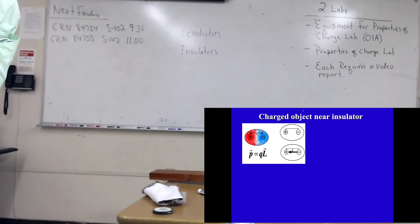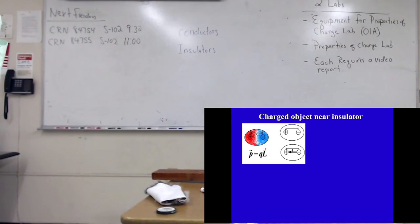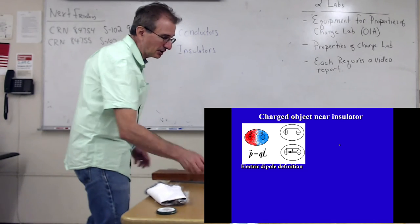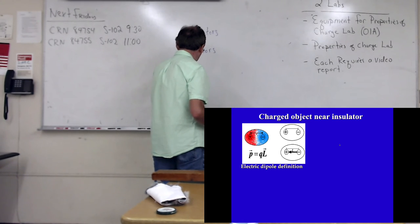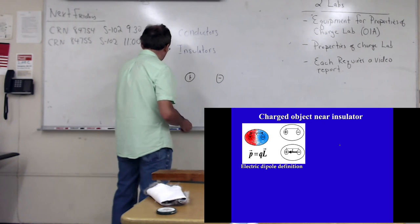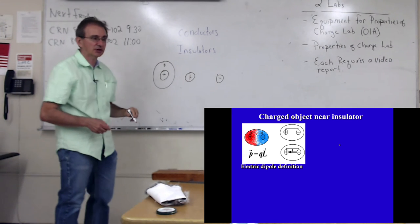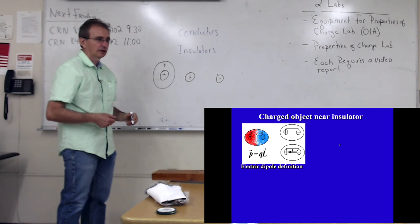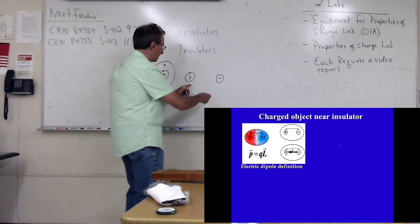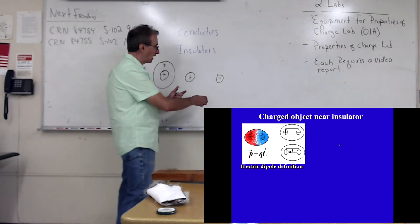Oops, sorry. Okay. So the separation of the positive and negative charge creates something called a dipole. So you take the charge originally, the charge distribution probably looked like this. Their centers kind of coincided with each other, with the negative charge on the outside, the positive charge on the inside. When I brought the rod near it, to the insulator, their charge is separated. And I form something called a dipole. Okay, when I separate two charges, I form a dipole.